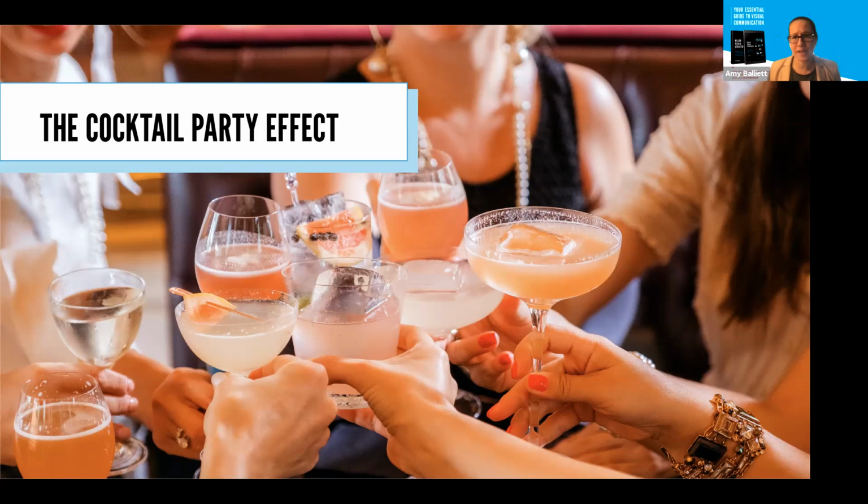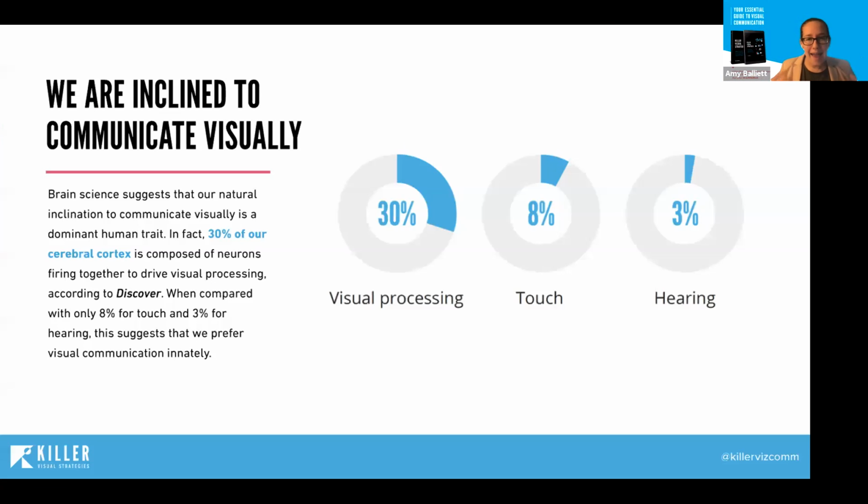So why am I explaining this when we're talking about visual information versus audible information? The reason I'm talking about this is because if we have the brain power to suddenly shut off what we're hearing the minute we hear something more attractive to us, more personal to us, and we have that power with only 3% of the brain being focused on audible processing, well, consider what actually happens when 30% of our brain is focused on visual processing.